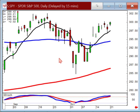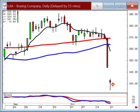Yes, Boeing pretty much knocked some out of the Dow today. So things are probably a little bit stronger than what was being indicated by the Dow anyway.